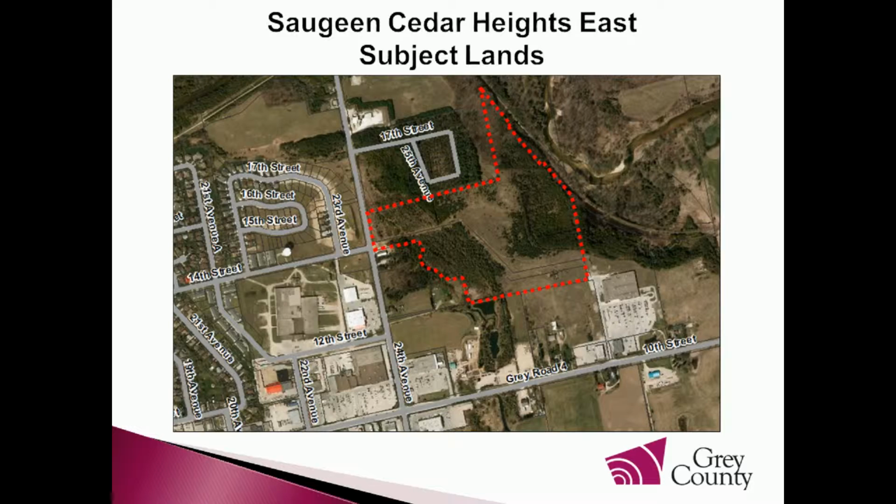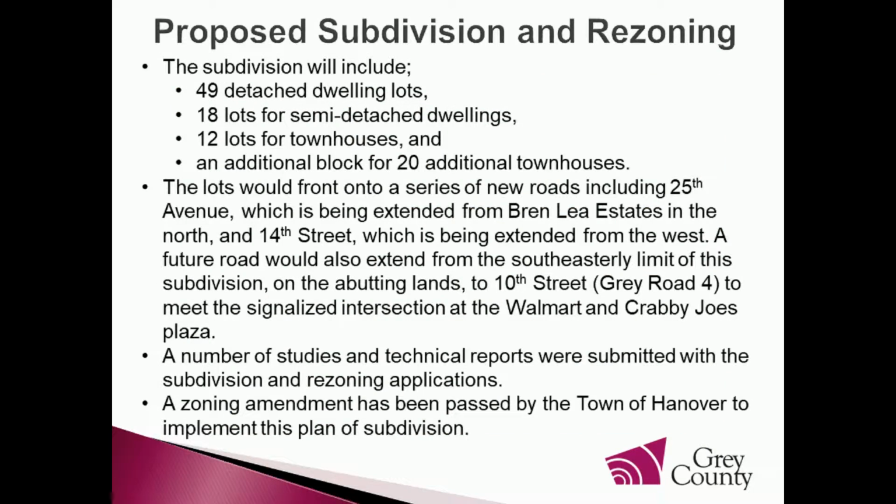The plan itself at this stage, what council's being asked to support is a subdivision for 49 detached dwellings, 18 semi-detached dwellings, 12 lots for townhouses, and then an additional block of land in the south for an additional 20 townhouses. As I said, there are a few road extensions, including from Brenly Estates and 14th Street, as well as a new street being included as well. There were a number of technical studies done on this. There was an environmental impact study that was significant to this application based on, as you saw, the wooded cover and the valley and the river features nearby. So that was key to the review of this.